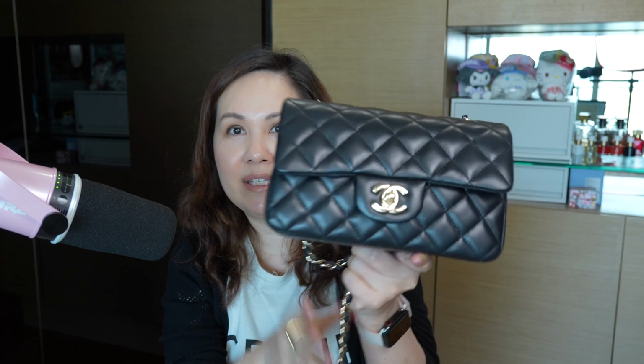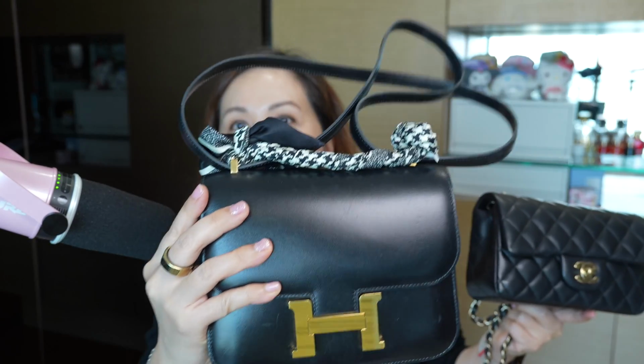So today I wanted to do a general comparison between the Chanel mini flap, it's the rectangular flap, and my Hermes Constance mini bag. Sometimes they call it the 18 bag. As you can see, both of them are in black and gold.